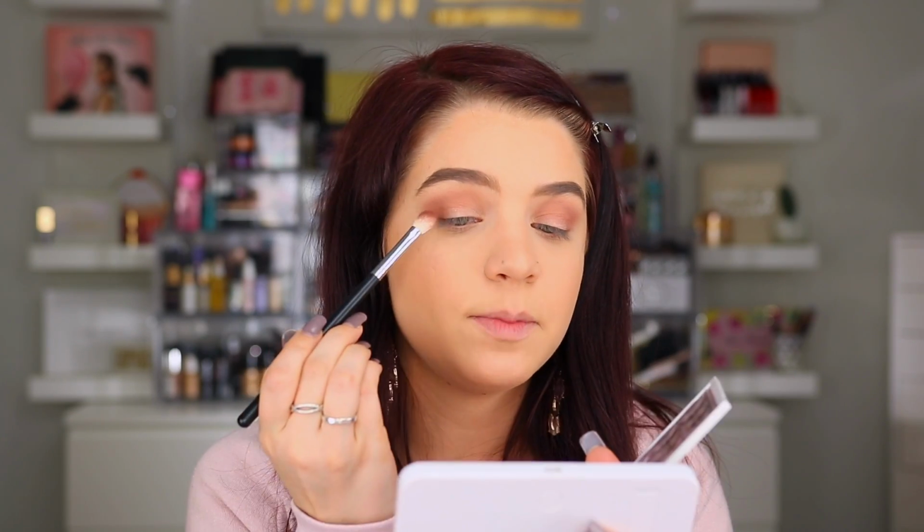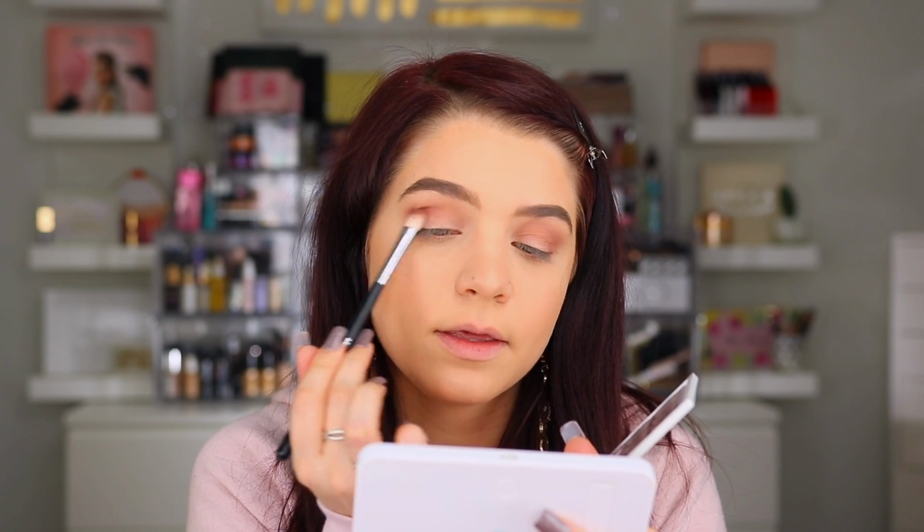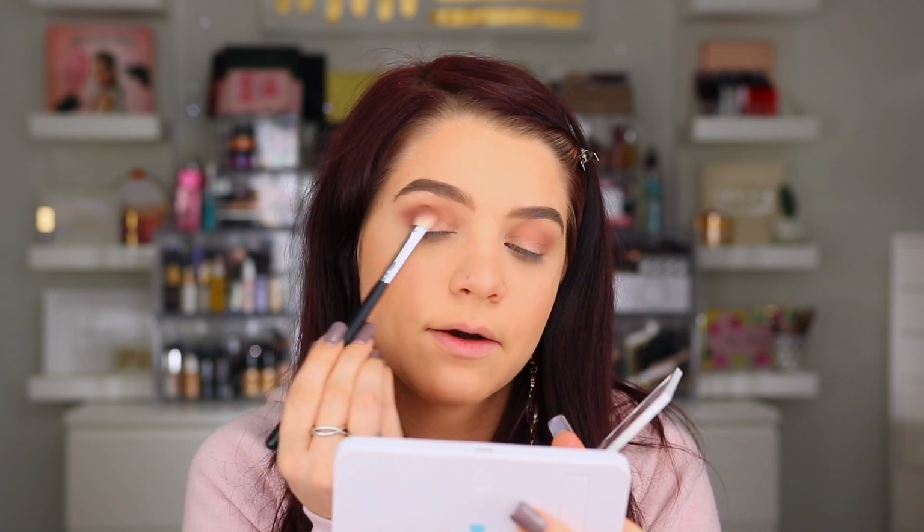All right, so now going into that last shade, we are going to deepen this up just a little bit more. Nothing too crazy, but I do want to just deepen up mostly this outer V area here. And I'm still just working with the same Morphe brush and just really going to work this into this outer V and then start to bring it in. So I've not gotten any fallout with these shades. I do just want to make note of that.